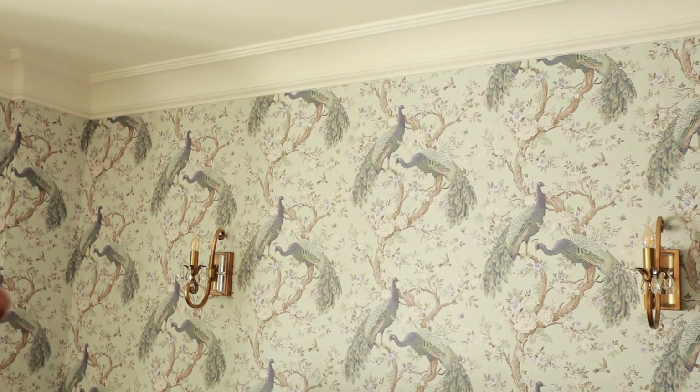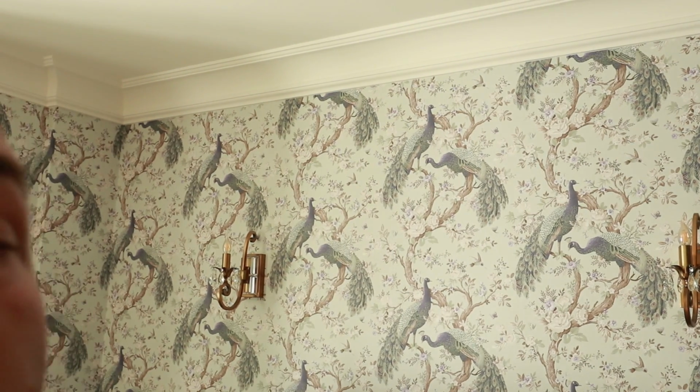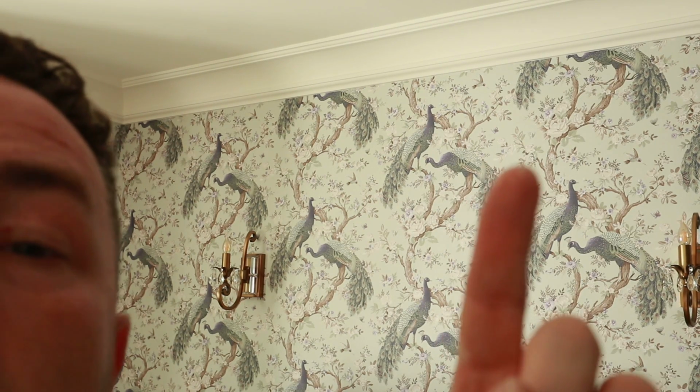Right, let's see if I can zoom in. I'm going to point it out, just there, above my finger, it's not very clear, there's a hummingbird. Now the hummingbird didn't want to be chopped up or lost. So the hummingbird was the part of the paper that we kept below the coving edge all the way around.